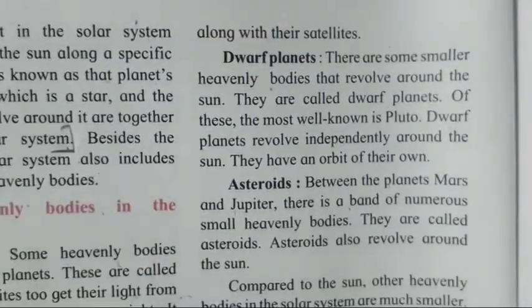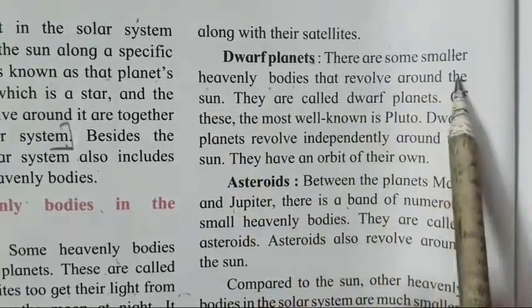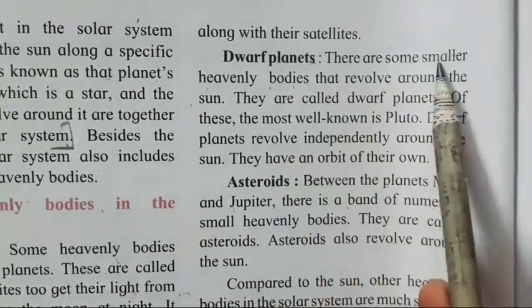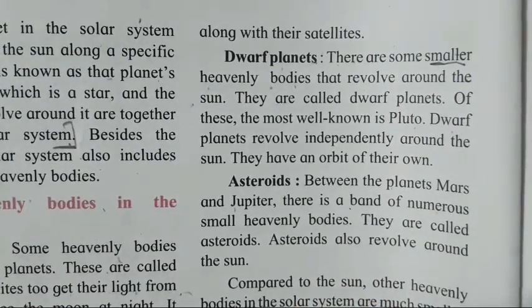Okay, so along with the satellite, the moon, the Earth also revolves around the sun, as I said. Now what are dwarf planets? What does dwarf planet mean? Dwarf means small. Okay, so the word you all have to understand is dwarf. Dwarf planets are smaller heavenly bodies that revolve around the sun. Got it? They are called dwarf planets. Of these, the most well known is Pluto. Pluto is the smallest, and it is also known as the dwarf planet.